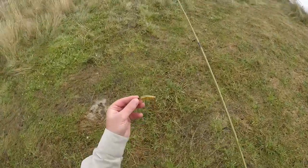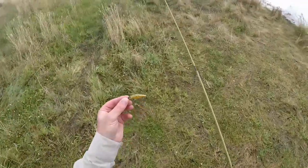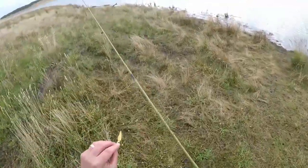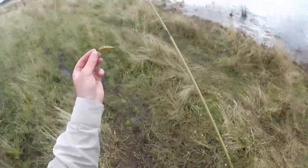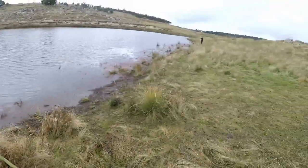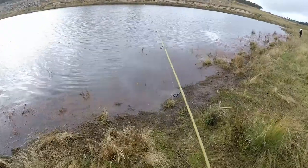So I'm just gonna start out with an old lure, Jackson Comanche. These little guys haven't got a rattle in and they're shallow running. But I've caught some great trout on this over the years. Great little lure. Bit of weed.